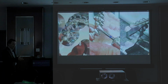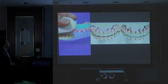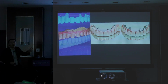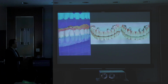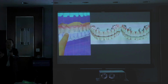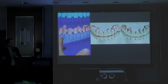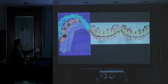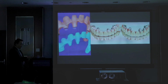This is the zirconia, and this one is the chrome cobalt frame. So my job is to give them something very delicate between the tooth and the pink, how much I show, how much I have to grind it. Not only frontal, but also left side and right side. So that is the designing, then match it up.